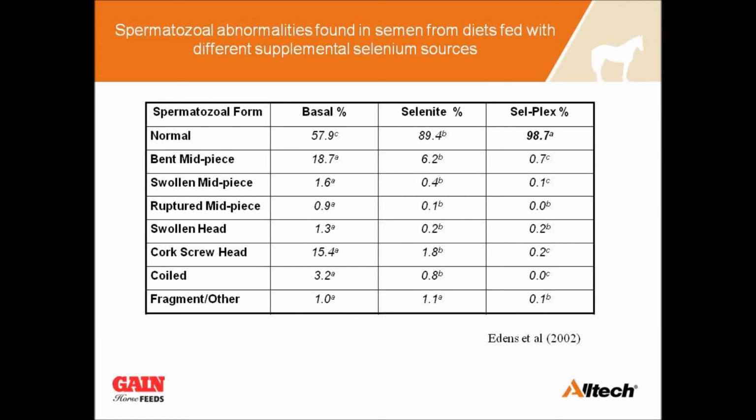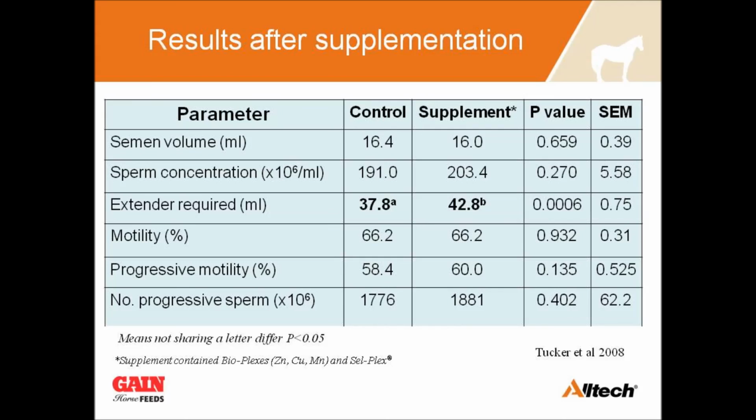Very simple studies where we fed no added selenium at all versus the inorganic selenium form versus this organic or Cellplex form. And you can see that as far as percentage of normal sperm cells, it was almost perfect when these animals were offered organic selenium. Very, very significant improvements in sperm quality when these animals were offered this organic form of selenium in their diet. You can see that the amount of extender required to ship semen on these animals was significantly higher, which means we have more samples to ship on these stallions.